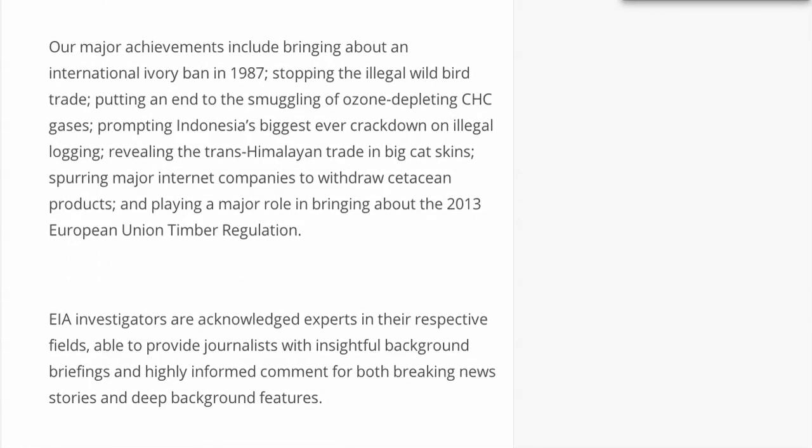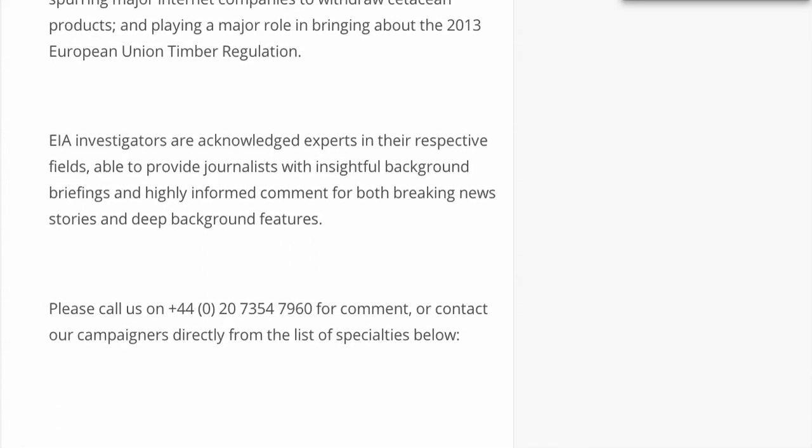Their major achievements include bringing about an international ivory ban in 1987, stopping the illegal wild bird trade, putting an end to the smuggling of ozone-depleting CFC gases, promoting Indonesia's biggest ever crackdown on illegal logging, revealing the trans-Himalayan trade in big cat skins, spurring major internet companies to withdraw cetacean products, and playing a major role in bringing about the 2013 European Union timber regulation.